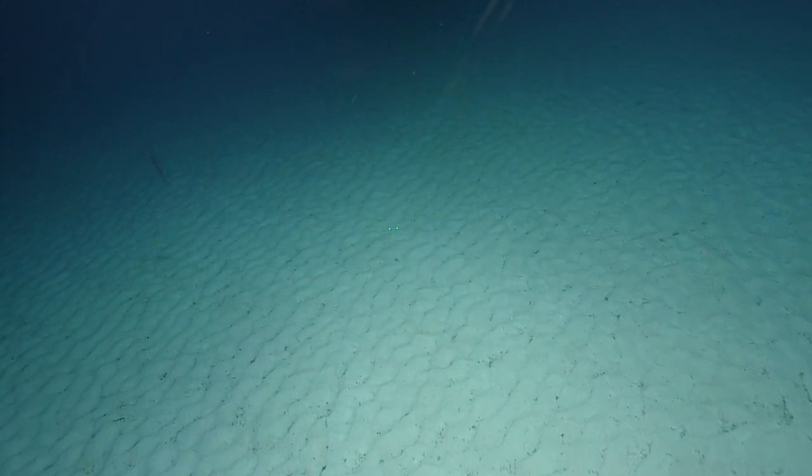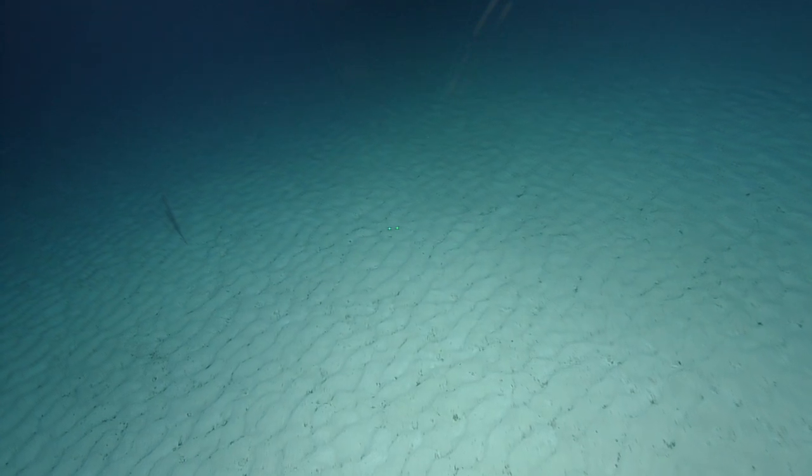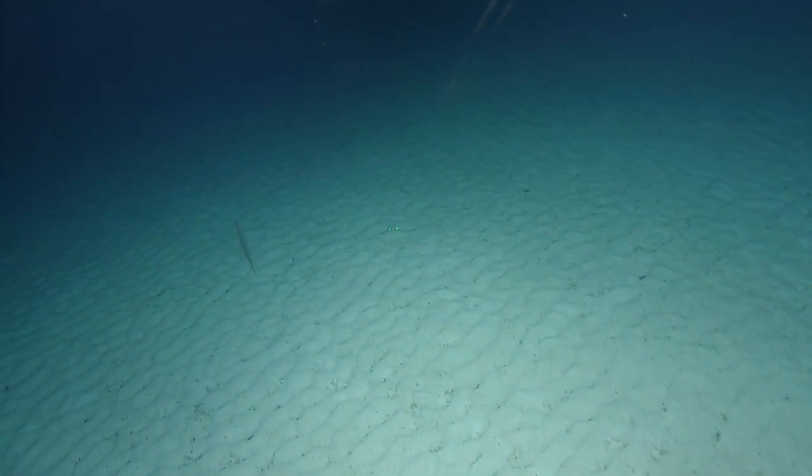Got it. Whatever. The ship seems pretty happy. Okay, great. We're good. And we're doing 0.3 knots.